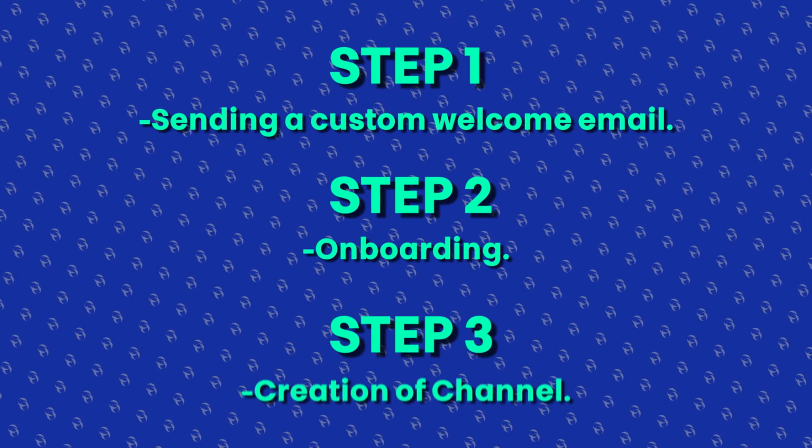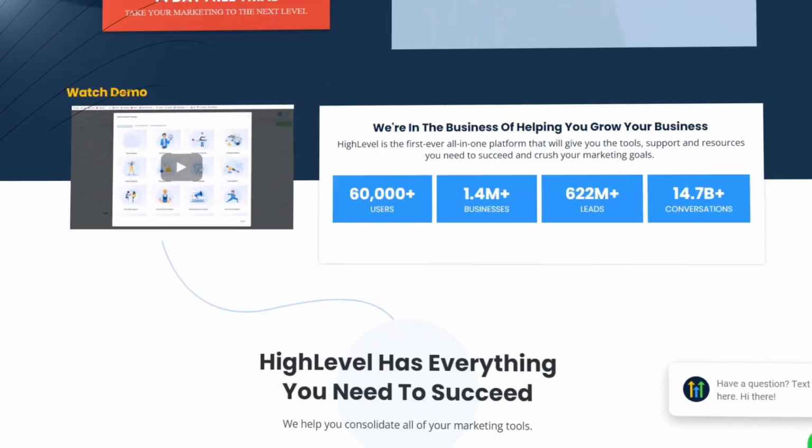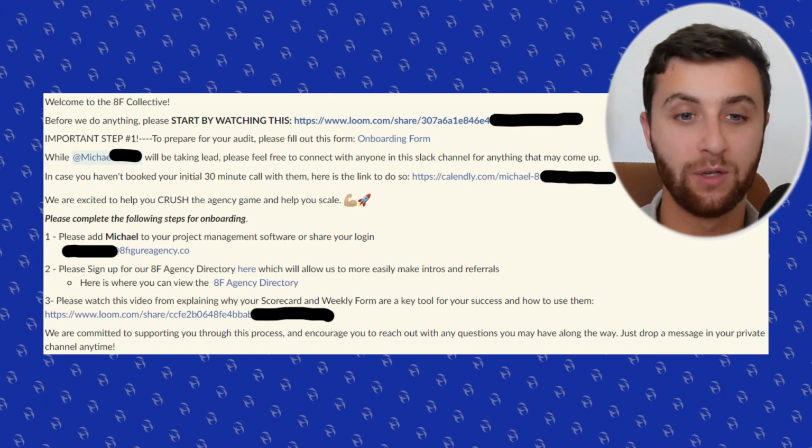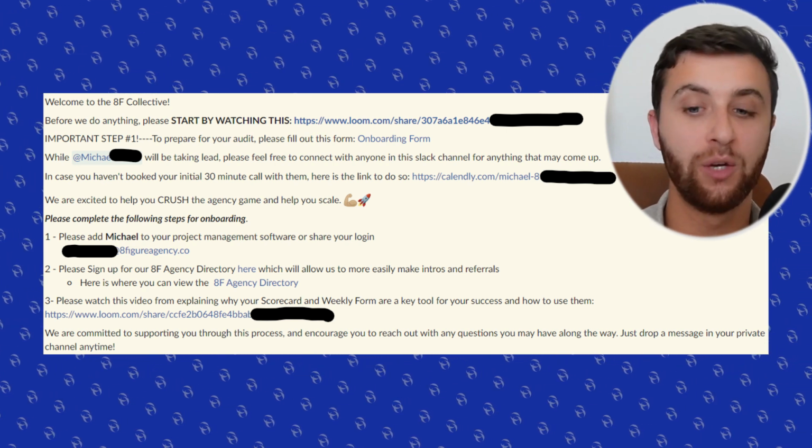Once we have this, we move to step number 3, which is creation of channel. Now, we use Slack. You might use different tools like Basecamp, Trello, Go High Level, Discord, WhatsApp. It does not matter what you use. What's important is when you have a created joint channel where you and your clients communicate with one another, you have an effective onboarding message. Now, as you can see here in this picture on the screen, this is what ours looks like, and I'm going to explain the psychology and reasoning behind this.